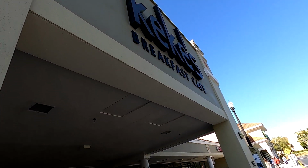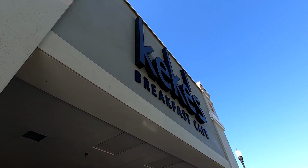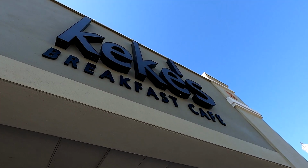Outside Keke's Breakfast Cafe now, and it looks like there's a lot of people waiting, so I'm hoping it's not too crazy of a wait time here, but definitely interesting to see all these chairs out here. Let's see how that food is. And I lucked out here because it's quite crowded today, a 30-minute wait for most people, but since I'm a party of one, I was able to be seated immediately.